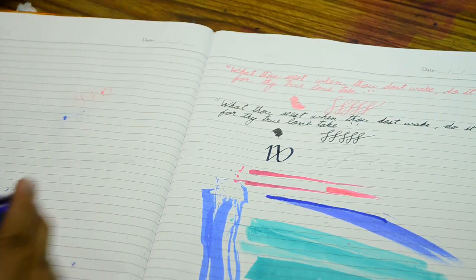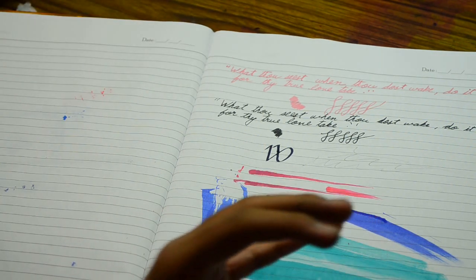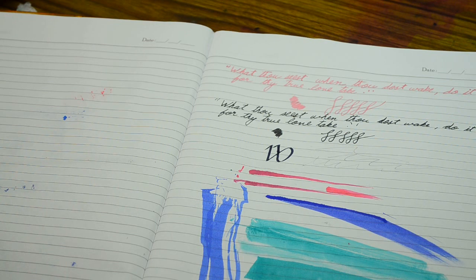This stuff is, what can I describe how bad it is. It fades, okay? I wrote my unit tests with that, a couple of unit tests, and the teacher asked me which ink I used and all that. So I told her I used this ink. So she told me not to use it because she had a hard time checking my answer script. How's that? I mean, I used an ink and my teacher is telling me not to use it. That's for the first time.